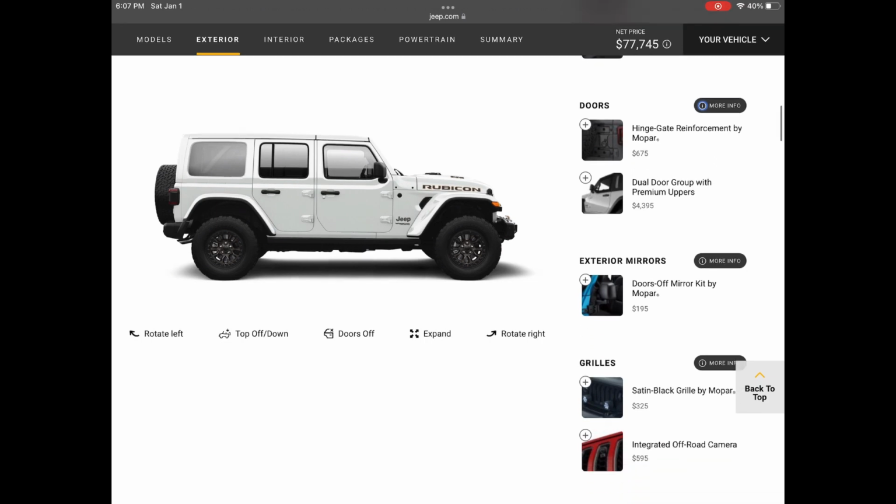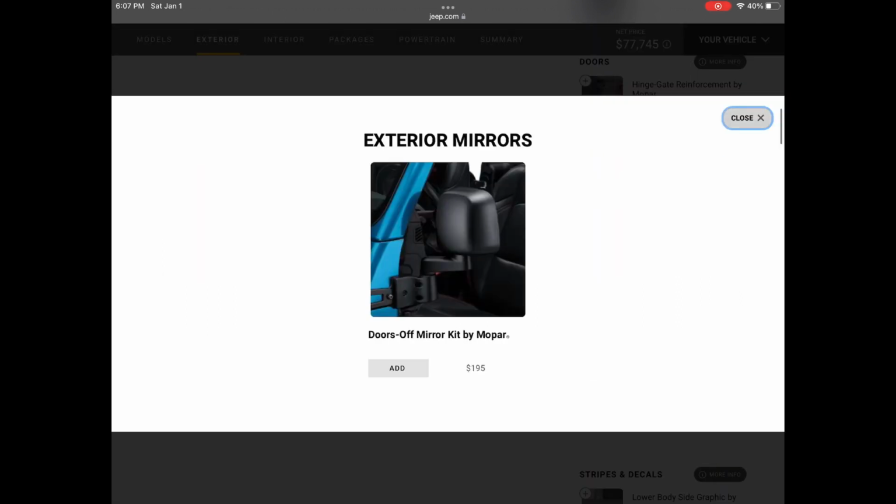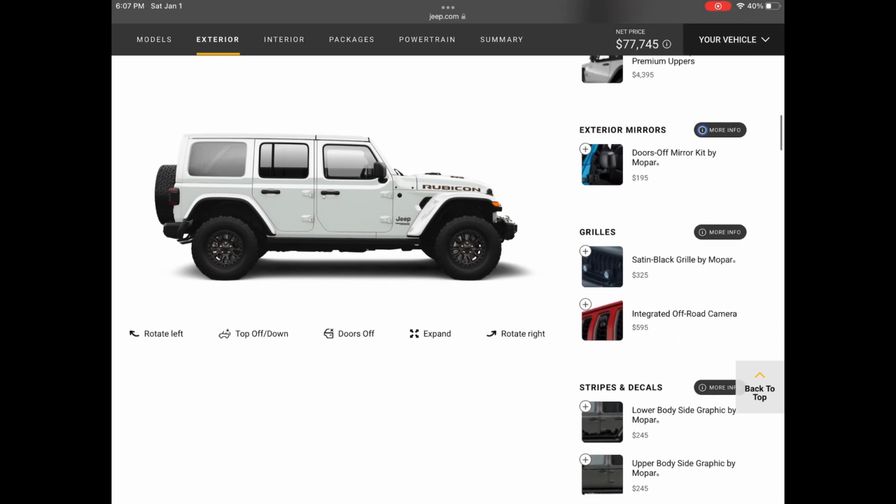But they're also super expensive at $4,400. I would go aftermarket there myself. The off-road mirrors, it's cool that they're offering these from the factory as an option. That is something new for 2022 I've not seen.